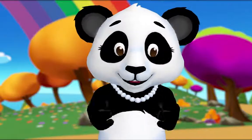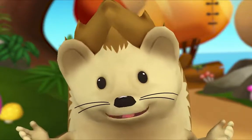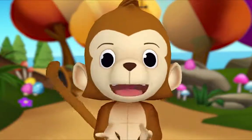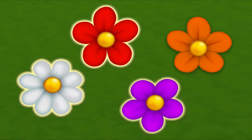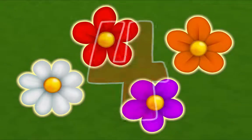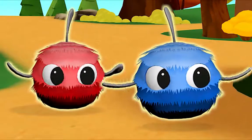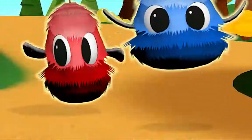Let's look for things to count. Oh, I'm not very good at counting by myself. You're not very good yet. I'll help you. Let's count flowers. 1, 2, 3, 4. 4 flowers. Now let's count wiggle bugs together. 1, 2. How many in all? 2? Yeah, you got it.